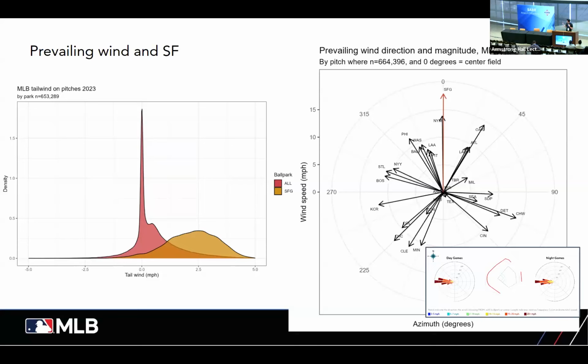The chart on the right is a graph showing the wind direction and magnitude for all the parks. Zero, straight up, is center field. The magnitude is the polar distance, how far out it goes. It might be a little confusing. You might be thinking, all this wind in San Francisco is blowing out to center field, and pitches come towards home plate, so how do you end up with a tailwind there? We'll get to more of that in a bit. But you can see the tailwind is a large effect, multiple miles an hour here.